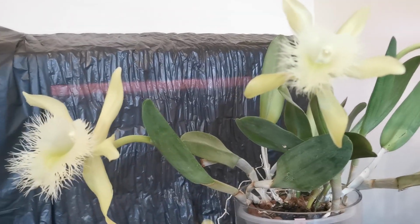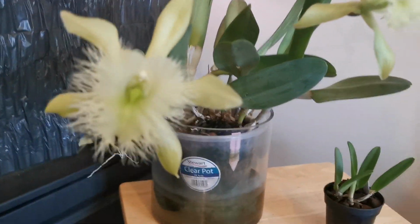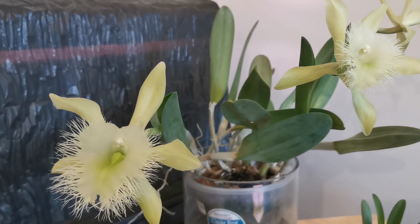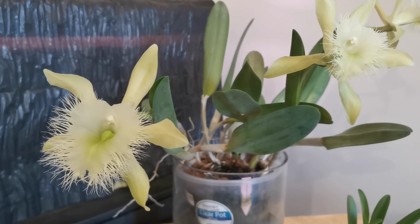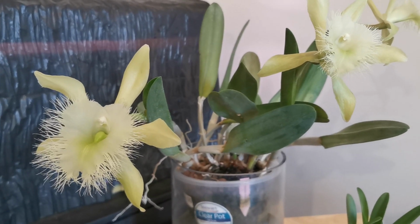Other than that, please remember to cultivate this plant in full sun if you live in the UK or similar latitudes, or anyway with very bright light. It might be indirect if you live closer to the equator. But this is a plant that really can take a lot of sun, like other orchids.